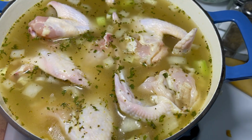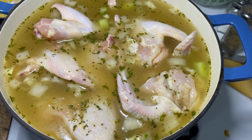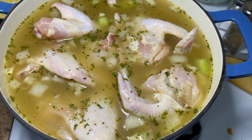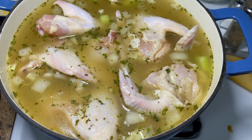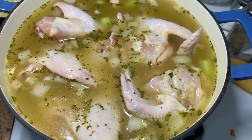Now I added a package of whole chicken wings. It adds a lot of flavor to the broth. I trimmed the fat off as much as I can, but I will broil it, or I will bake them with the skin on after the soup is done. And that is going to be dinner for tonight.